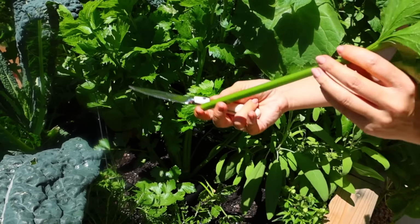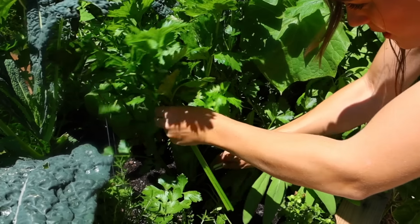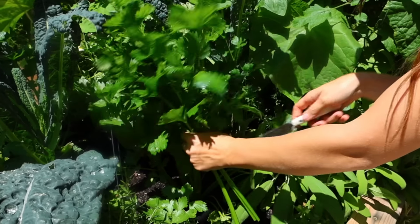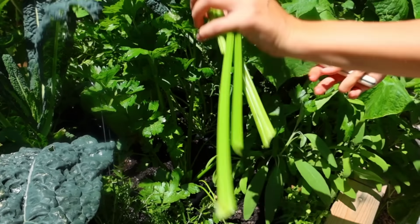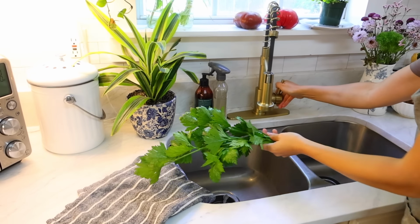Look! This is the first time I've ever harvested cutting celery. Definitely going to be growing this some more. Get a few stalks for tonight's meal. Beautiful. This cutting celery has been one of my favorite things that I've ever grown.